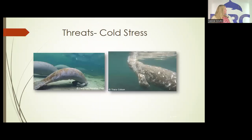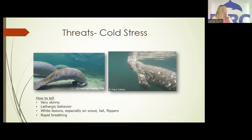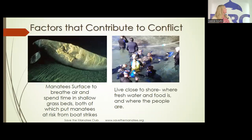Cold stress is another issue for manatees that I talked about, and again, we know that manatees have died of cold stress throughout their entire time since they've been here. But the fact that we are seeing fewer and fewer places for them to go in those cold times is very concerning. What happens is that their immune systems shut down, they become more prone to infections, and typically they'll die from that. You can identify a cold stress animal because they're lethargic. Again, this is very similar to what was being seen when we first learned of the emaciation. So they're skinny, they're lethargic, they have these white lesions on their face, and they have this rapid breathing.